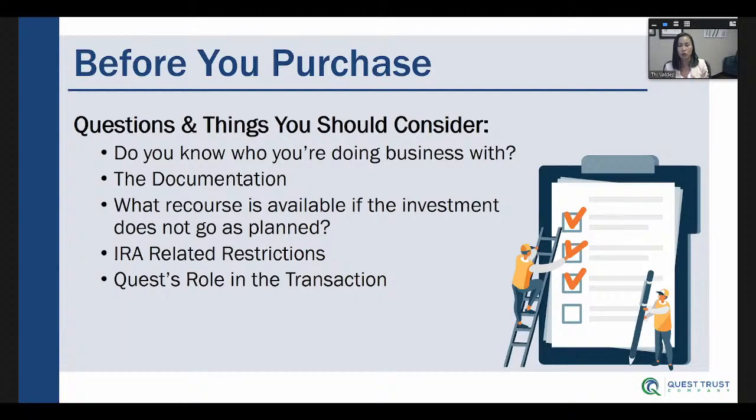Oftentimes, if you're dealing with real estate, the best course of action is to close through a title company. They will be able to tell you whether there are any other liens on the property, where you sit in terms of your security level, right? So like, are you first in line? Are you second in line? Are you third in line?